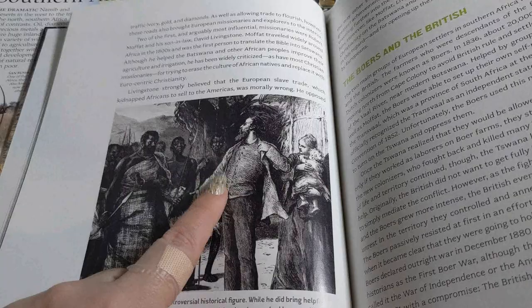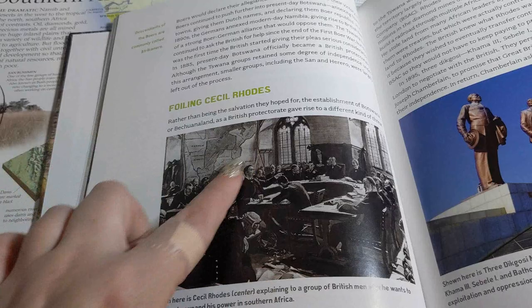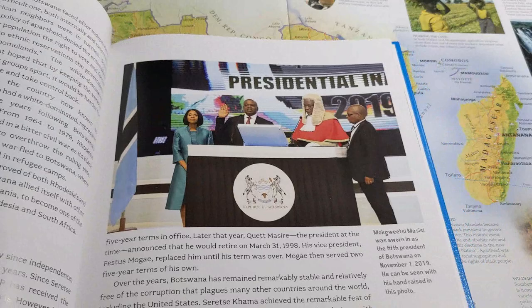But it's not. This is Robert Moffat. He was, like, the main missionary in Botswana land. He actually translated the Bible into Setswana for the people who lived here. Here is Cecil Rhodes. Being Cecil Rhodes, look at the map back here. And here's the Three Dikgosi monument, the three men who went to Great Britain to put a stop to Cecil Rhodes. Here is Seretse Khama. And here's the current president, it's Mokgweetsi Masisi. Here he is being sworn in 2019.